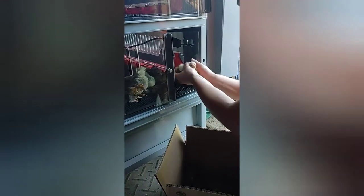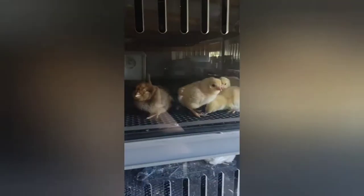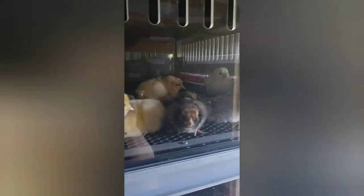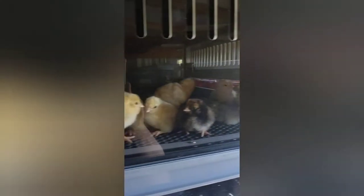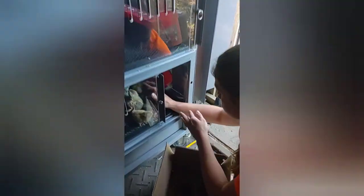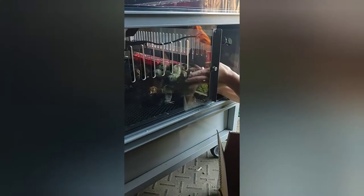Need to get them guys some food and some water here in a second. How are these guys doing? These are the other guys we just put in. Kind of staying close. They're like, oh my gosh, we're not used to all this room. Stay in there, buddy. So we've had 20 in the first batch and then 42 in the second. So we're at 62 so far. We've got plenty more in there to go.